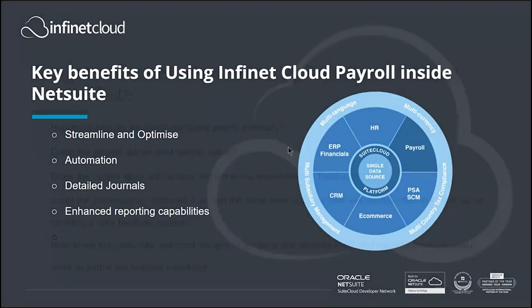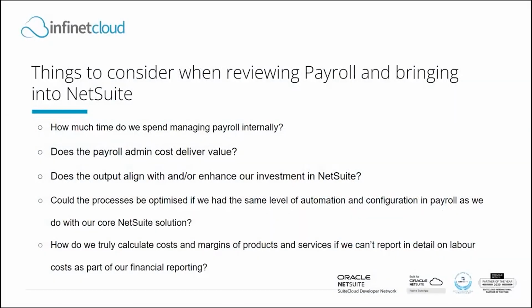Right, last slide before I'll answer some of the questions. So here's some considerations when you're looking at reviewing your payroll. How much time you spend managing payroll internally. Does the current payroll admin cost deliver value? Does the output align with or enhance your investment in NetSuite? Some good reasons why you bought NetSuite in the first place. Could the process be optimized if you had the same level of automation and configuration in your payroll as you do with your core NetSuite solution?